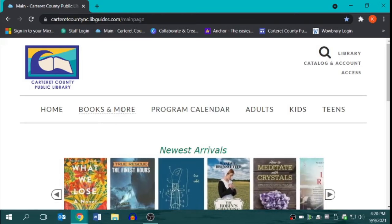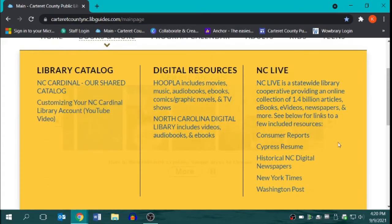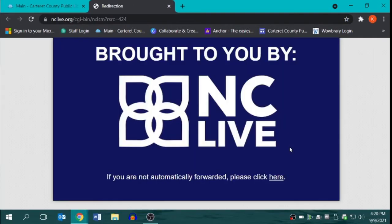So if you go here to Books and More and you click that, it gives you the drop down menu. The one we're looking at today is called Cypress Resume. So again, very helpful if you're looking for jobs. And it's also one of the databases that we have a direct link to from this page. So I'm just going to click the Cypress Resume link.